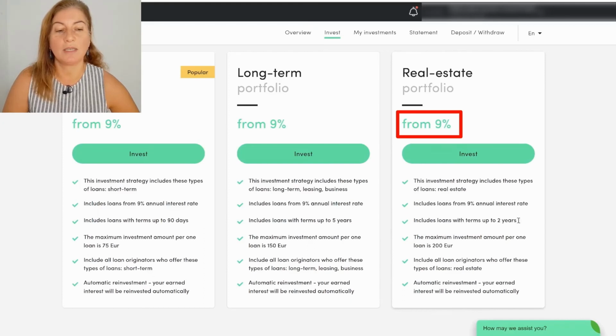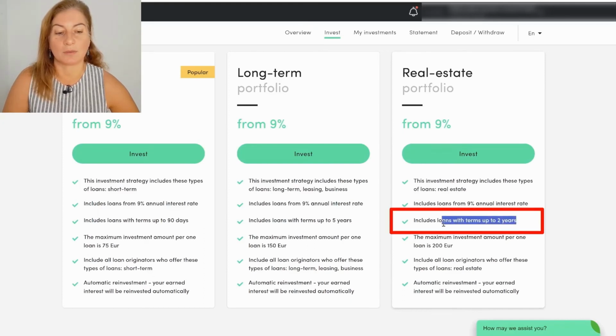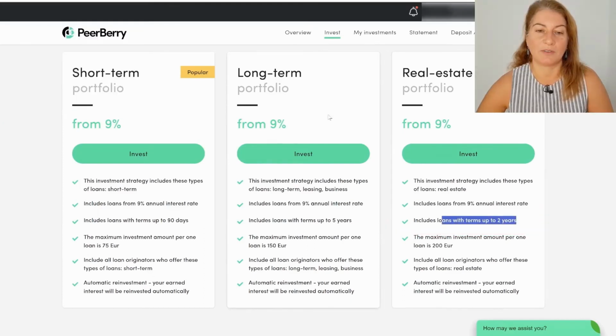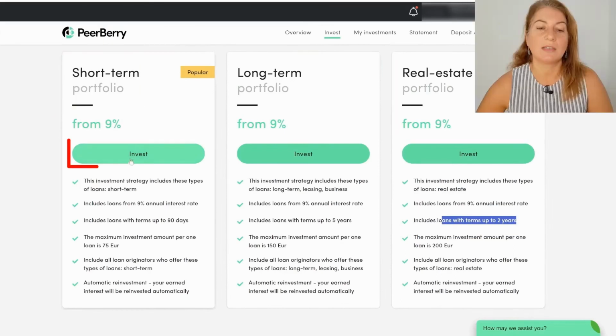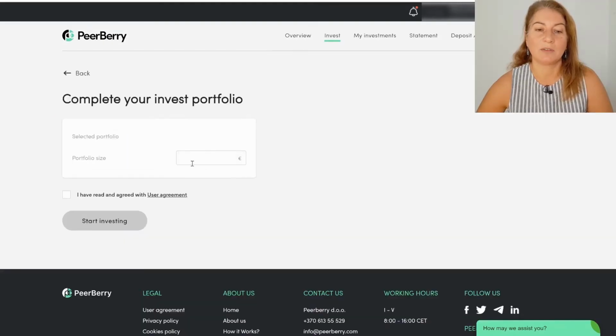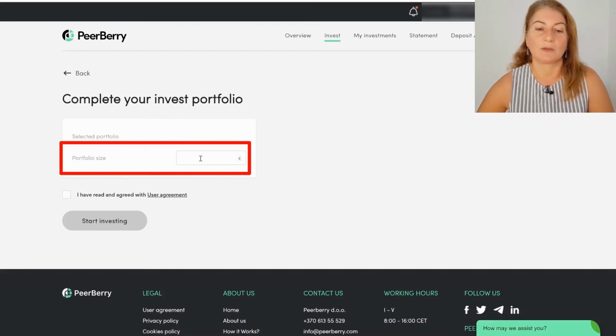We can choose any of these, or we can choose even more than one if we want to invest in short-term and long-term and in real estate loans. And here we can go to invest. And in investing, we only have to say what amount we want to invest in this portfolio. That means how much we want to invest in this specific strategy. We enter here the maximum amount we would like to invest.